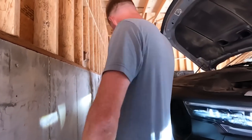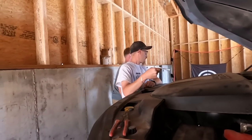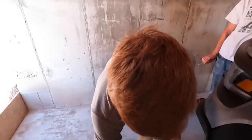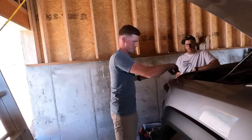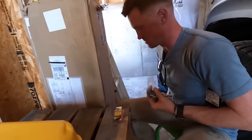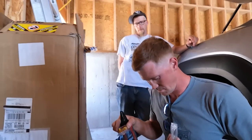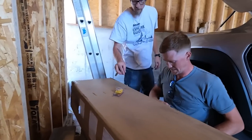10mm, 1/4-inch drive. Got no more time. Improvisation time. Workbench, actually. No! Where'd it go?